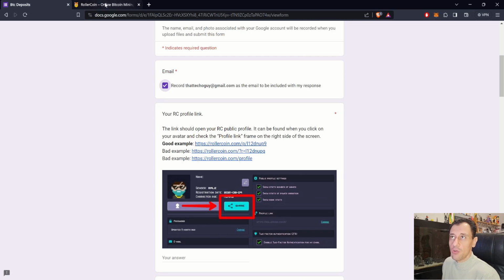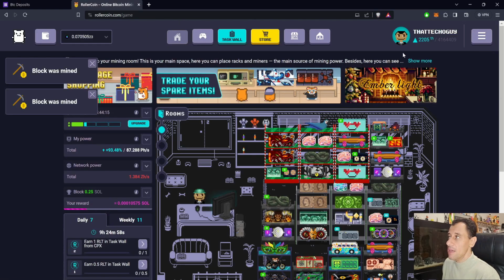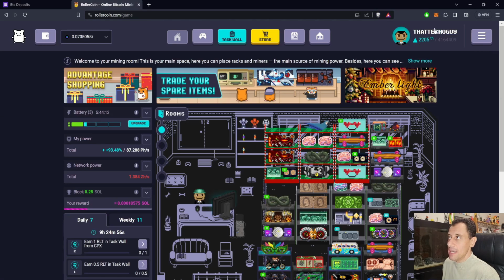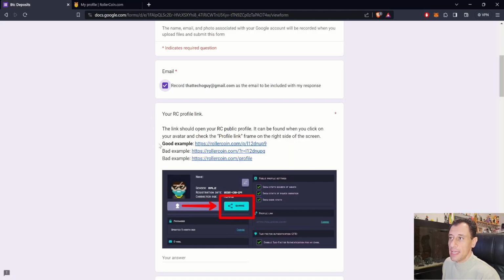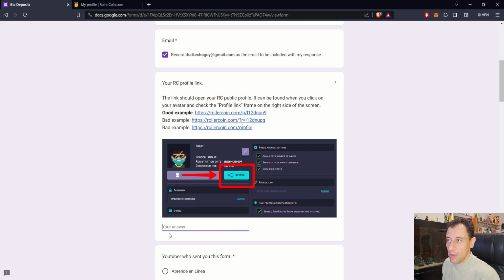So if you go to Rollercoin on the home page, if you go to the top right hand section here where I have that Techo guy and I click on my face there, on my name, here you will find the profile link, and this is what you need to copy in here. So just copy this and then you put it in the answer down here. So you just paste that in right there.